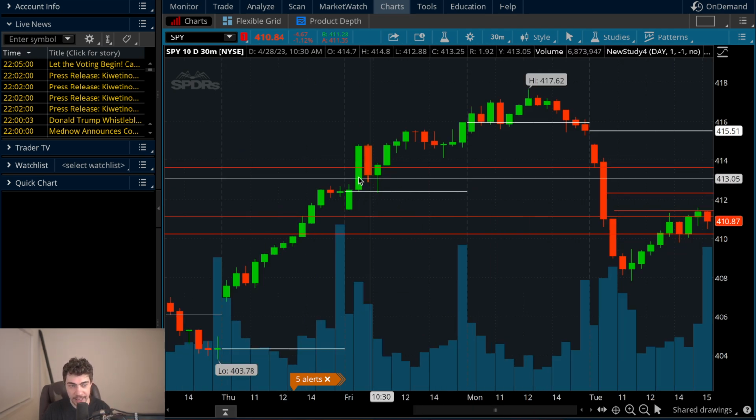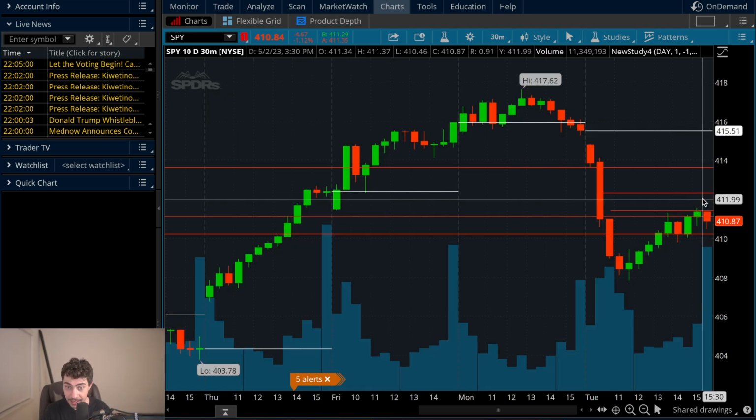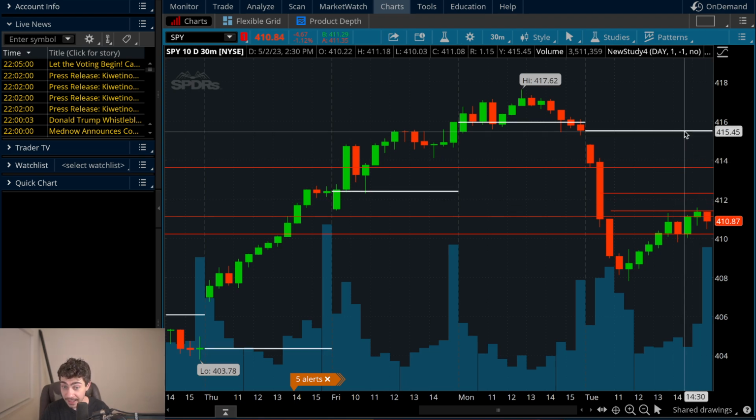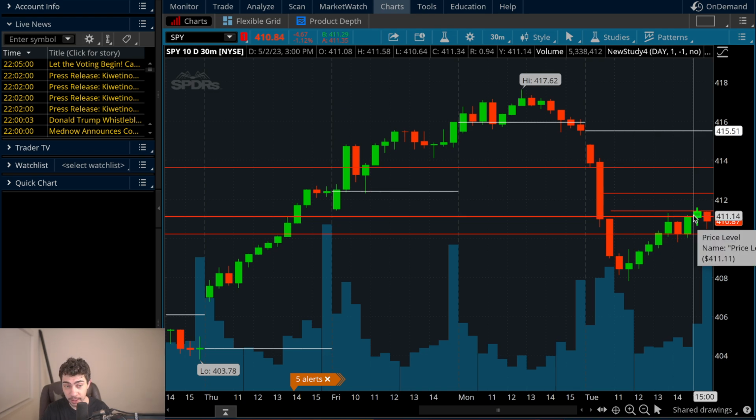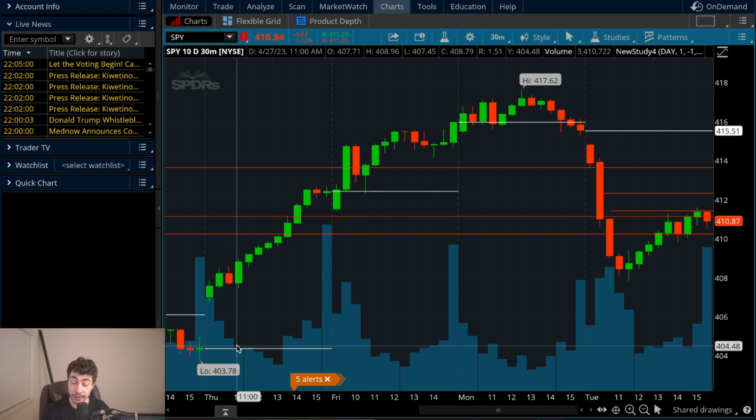So you just need to understand the market conditions we're in. We're in the middle of a channel and there's a magnet. There's a magnet at the gaps. There's a magnet at 415.51. There's a gap in the middle, which is going to help determine which gap fills first. And then there's a magnet at 404. And you don't even have to trade the middle.